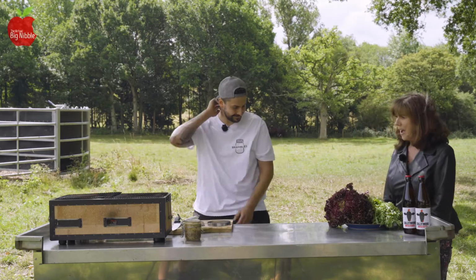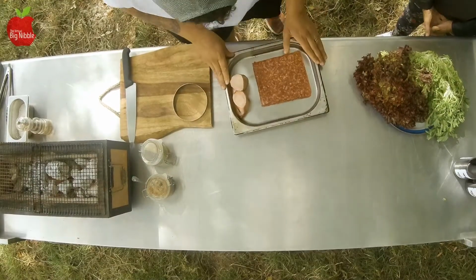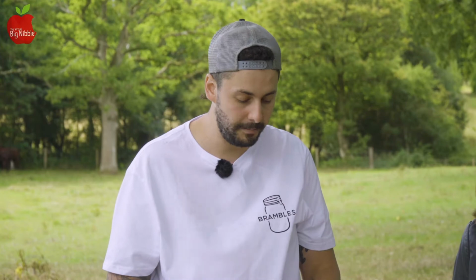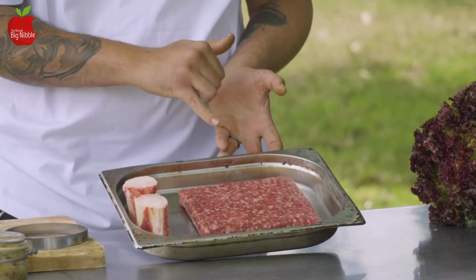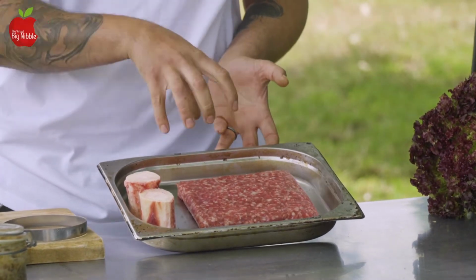So how are we going to start? I've got my little tray of meat here. You can buy mince here through their website. We buy it directly through them, and it's what we're going to use for our burger. You can see really nice fat content. This is just straight out of the packet. You can see really beautiful fat content. It will make a really nice burger, nice and moist.